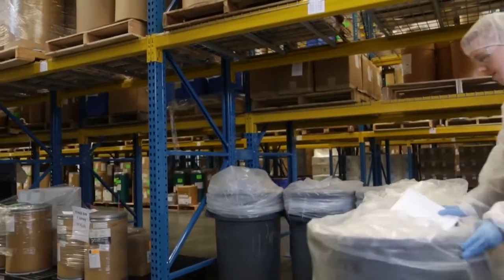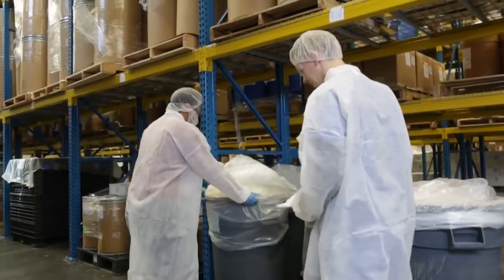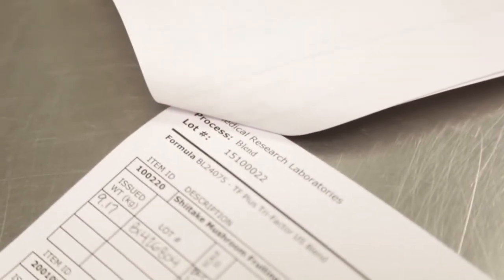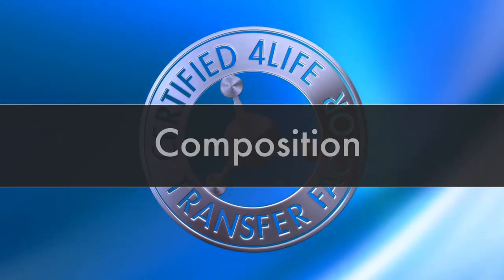Here, the ingredients Ultrafactor XF and OvoFactor are blended with 4Life's proprietary NanoFactor. The formula for every batch of 4Life transfer factor is controlled through a master manufacturing record. The master manufacturing record is like a recipe that allows us to make a consistent and high-quality product in every batch, and assures you that the product you sell will always meet the same precise standards your customers deserve. 4Life stands behind every product we sell, certifying the identity, purity, strength, and composition of every 4Life transfer factor product.